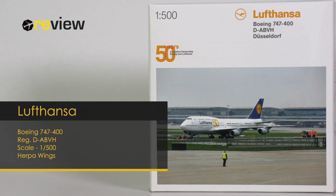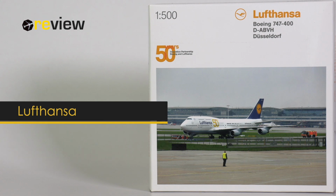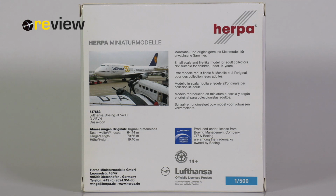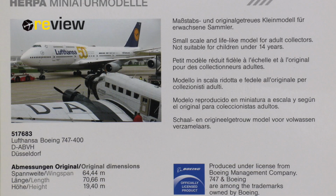At the front of the box we have a lovely image of the aircraft, which I believe was taken in Hamburg. Above that we have the Lufthansa branding and we have another little logo, but more on that a little bit later. Then on the back side of the box we have yet another image, and also that is really awesome, with a Junkers in front of the 747. That looks really awesome. And we have the original dimensions and some additional information here on the box. So that's about it. Let's take a closer look inside and at the aircraft model inside.